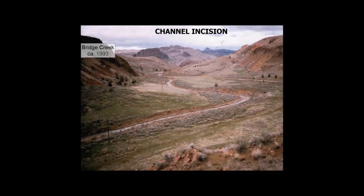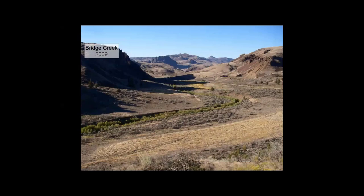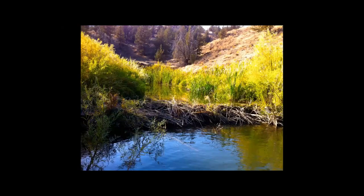Now, the main limiting factor that was essentially being addressed is incision, very common across the West, downcutting of the stream channel, greater than 2 meters in many places. And even after excluding cattle, so we're in 2009 here, we're starting to see vegetation response, a very thin strip of willows establishing after cattle have been removed, but the incision is still there.